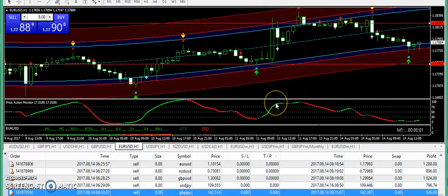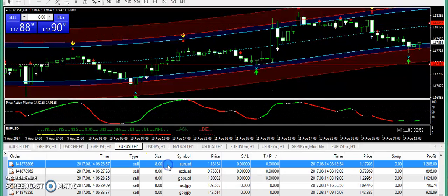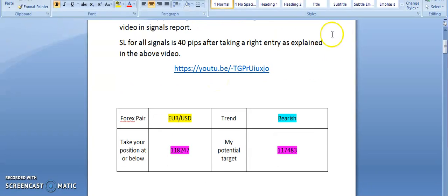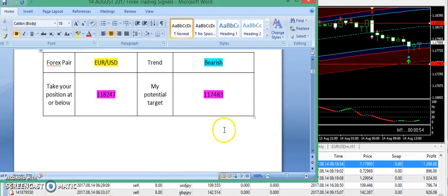Okay guys, it seems that the market has finally settled and it's good for review, so that is why I'm going to make a video today. Okay, so let's talk about the signals for today. It's the 14th of August signals, and first of all let's get started with Euro USD.